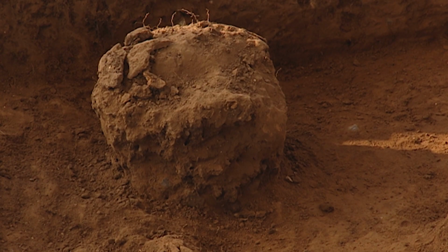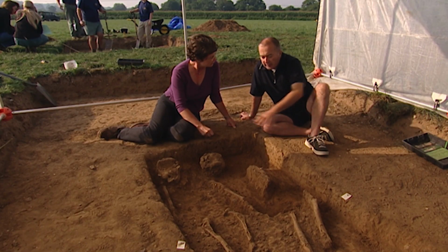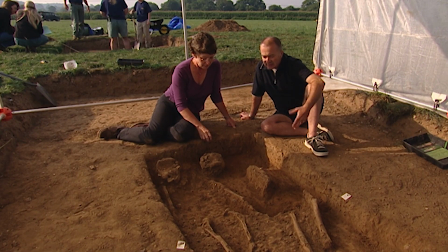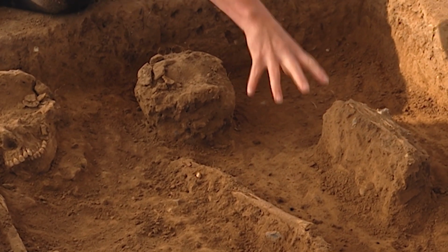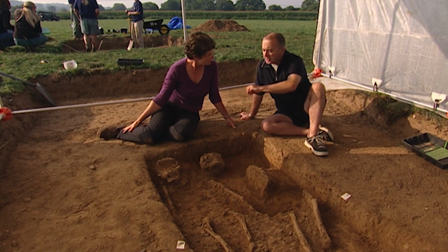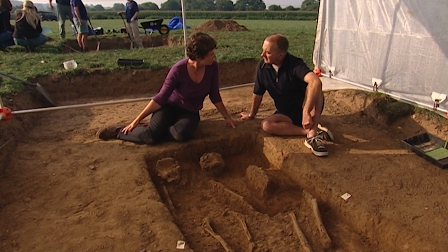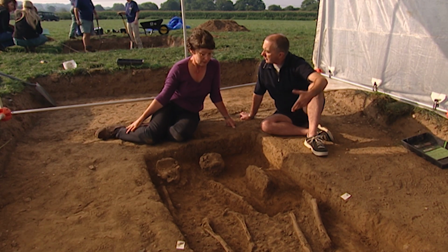How do you know that? Because a part of the pelvis survived, which is clearly female. And were there any grave goods associated with this when it was originally dug up? Yeah, this one had a shield and there was a spearhead lying here. Why would a shield and a spear be associated with a woman when she was buried? Well, why not? Maybe she was a warrior. They had warriors who were women in Saxon times.